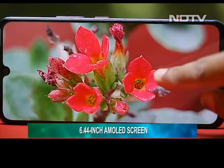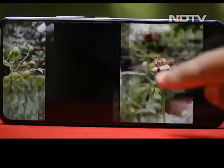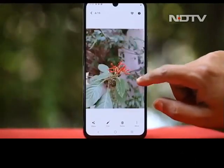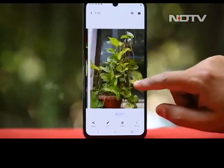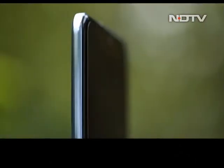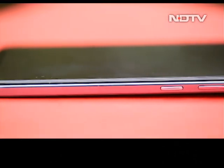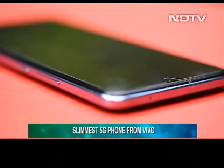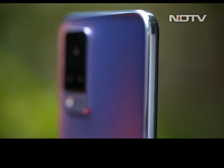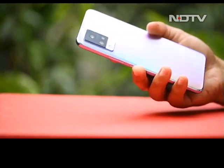Faster refresh rates have become the need of the hour, and the V21 features a 90Hz panel which makes it look really smooth. We saw some colorful content on the V21 screen, and we were pleased with the phone. With a punchy output, the 500 nits display makes this phone look really good. What makes the phone look even better is how thin this form factor is. Vivo is famous for making incredibly slim devices, and the V21 5G is the slimmest 5G device from the company at just 7.29 millimeters.